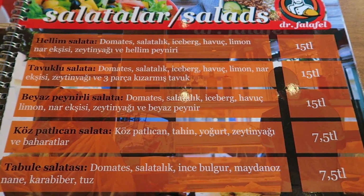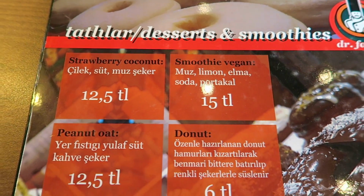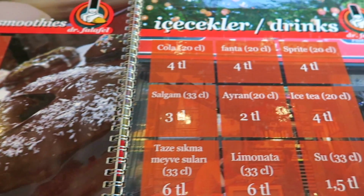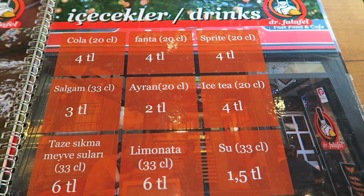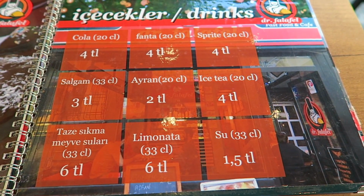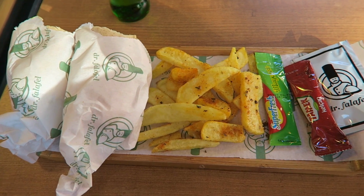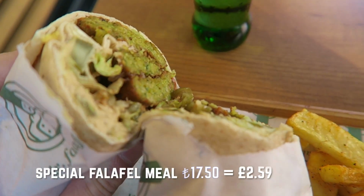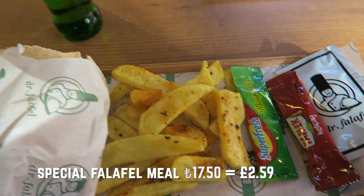Salads, 15 lira. Smoothies that are available, made up of different concoctions and standard drinks. You can kind of work out the translations. So here we go. We've got the special falafel here with the chips and drink.